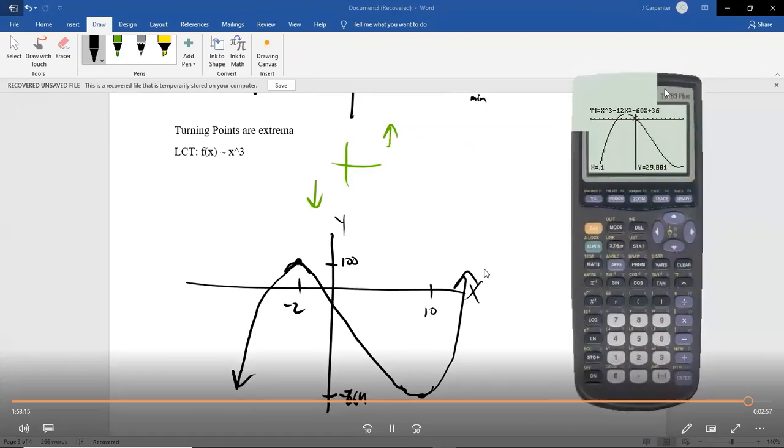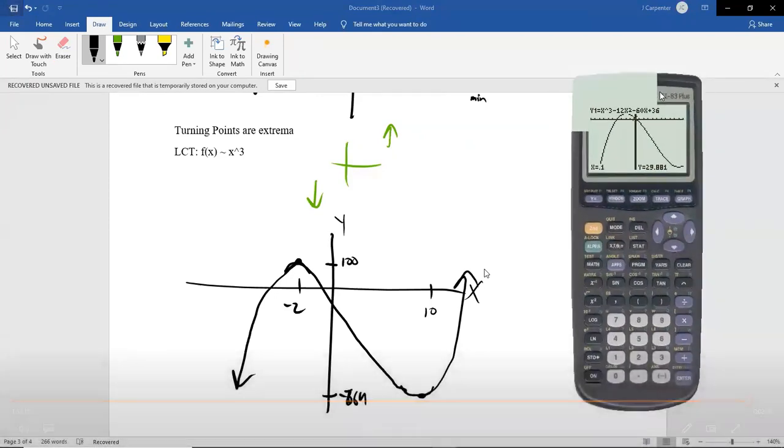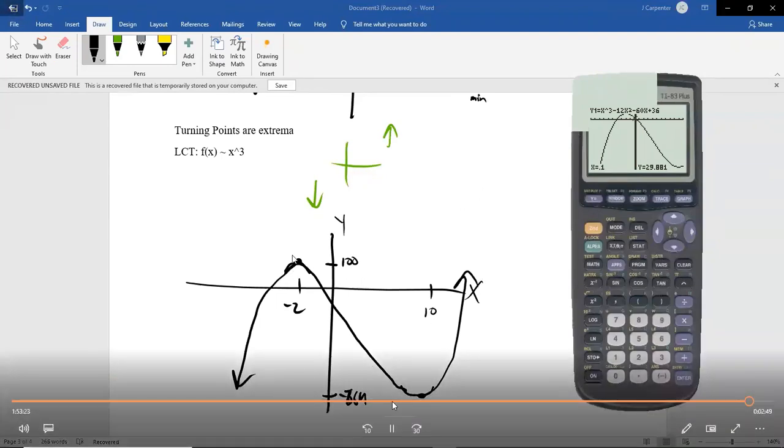But again, I didn't want the zeros. I didn't ask for that. They're generally not as interesting at a calculus level because we have, in my opinion, a better way of graphing, because in calculus, we tend to be more interested in the peaks and valleys.